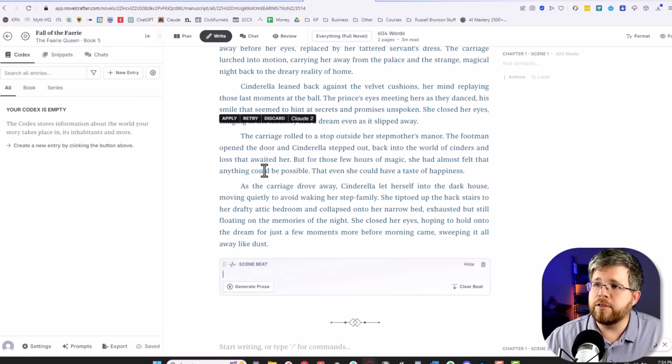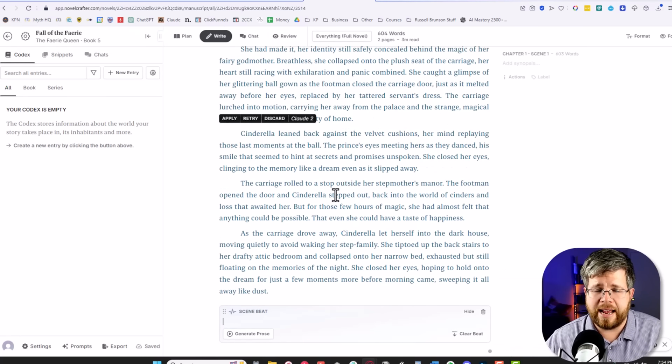Really, it's great to have a tool like Novel Crafter to handle it for the specific situation that you're in. So that is the step-by-step approach where you're editing it as you go. However, there is another approach that I find to be maybe even a little bit more fun, although somewhat less efficient, and that is writing an entire chapter at once. Here's how you do that.